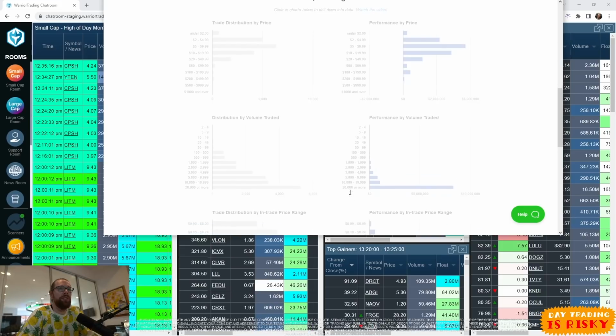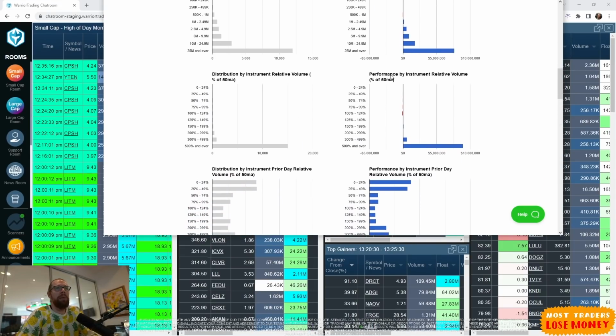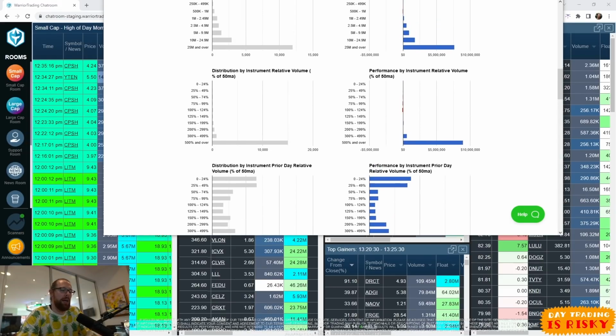Let's see, I'm going to do instrument and I want to show you this here. So my performance by instrument relative volume. These are metrics. These are my trading metrics. This is real money. Broker statements are on the website, warriortrading.com. So these are real metrics from my own trading.